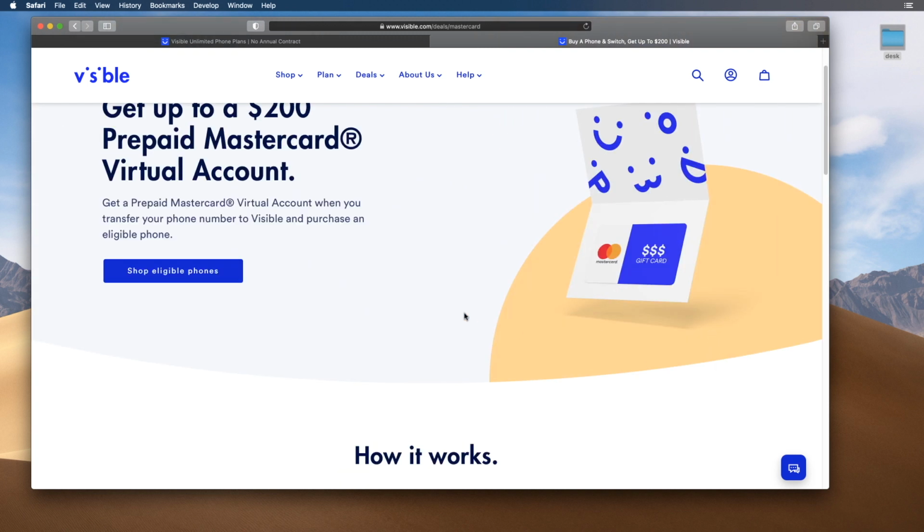A couple of things I want to point out. One, just keep in mind that all your interaction with Visible will be either through their website or through the app. That includes sign up, setup, and support. There's no stores that sell Visible. There's no 800 number to call. Everything you do with Visible is done online, either from the web or from the Visible app. So depending on how much help or support you need, Visible may or may not be a good deal for you.